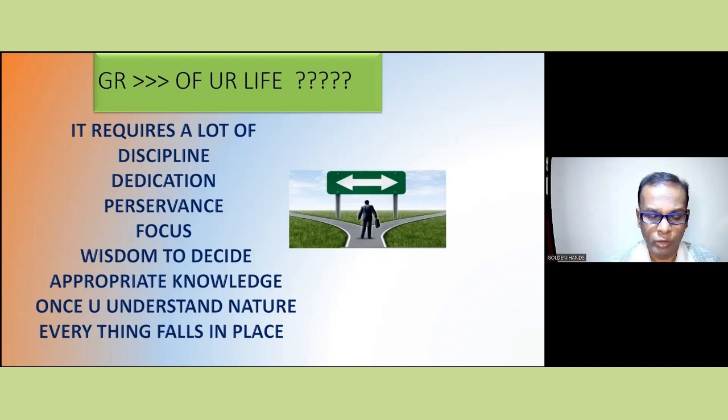What you need to do, what you are going to do, everything has to have a protocol. Then perseverance. You need to have a focus in life. All these you can put into your terahertz business, and then you need to have the wisdom to decide what is right, what is wrong, what is the information we are all sharing on this platform. Write it down. Many of you may be writing down, I wouldn't know, but always write it down.